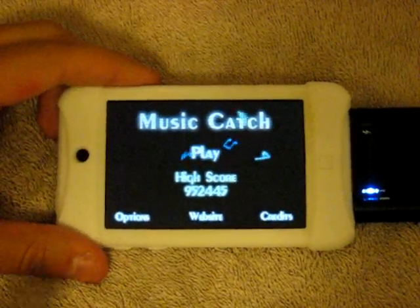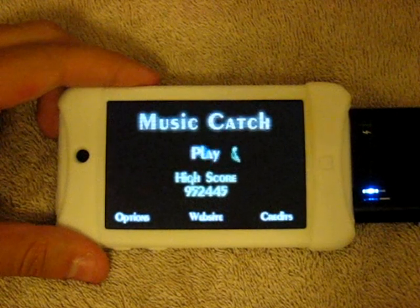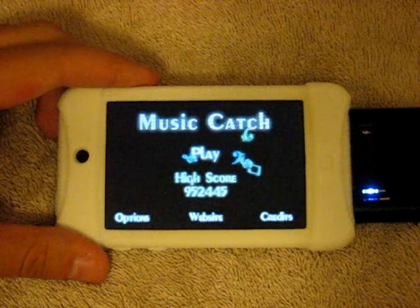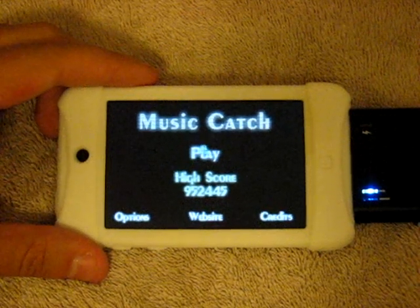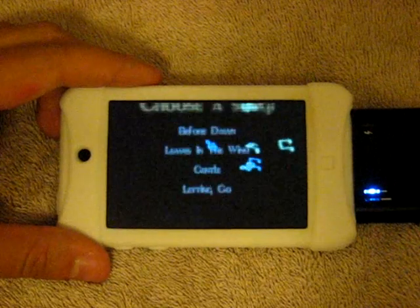The background that you're seeing right now is pretty similar to the gameplay of the application. You have a black backing along with musical notes falling to soothing and very lullaby-like music. There are four pre-installed tracks with the Music Catch application. Hopefully in future updates they will release more music tracks. But anyway, we're going to start it off and we will just select one at random.